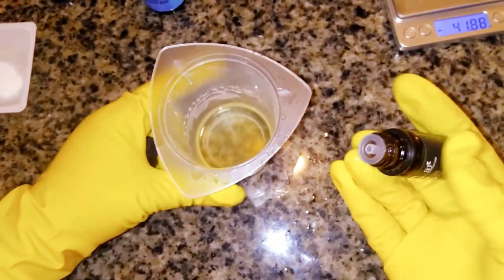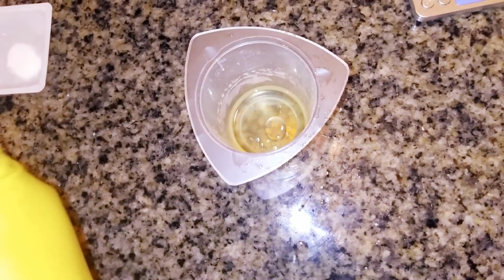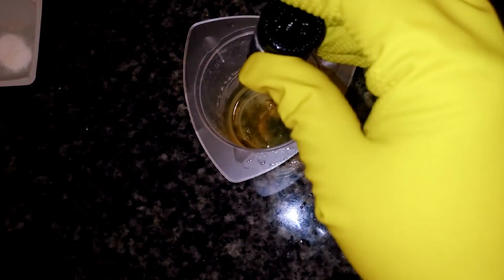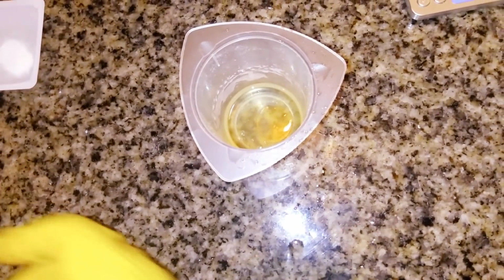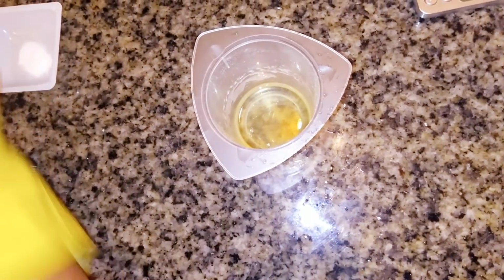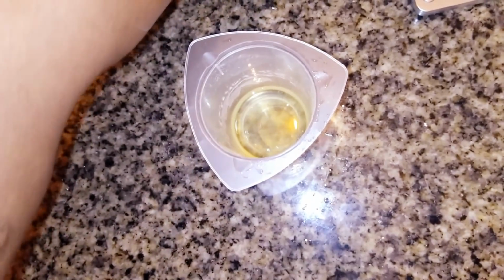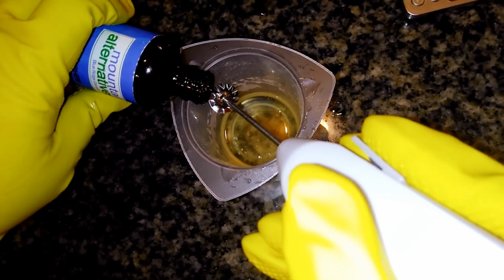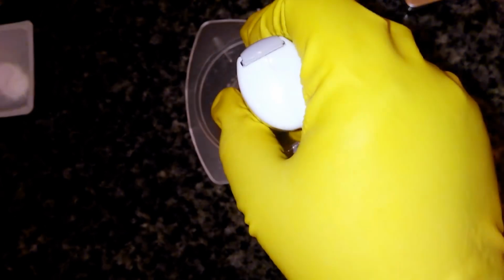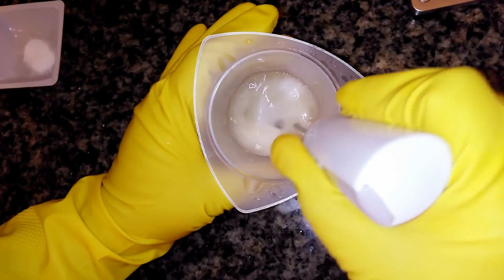Then just put a few drops of the essential oil, about 5 drops of the frankincense oil and 5 drops of the sweet orange essential oil, plus I'm going to be adding my Optiphen, which is my preservative. If you don't want, you can leave it out. I'm going to add just a few drops. Don't need much, just a little. Then blend it properly. Give it a good blend.